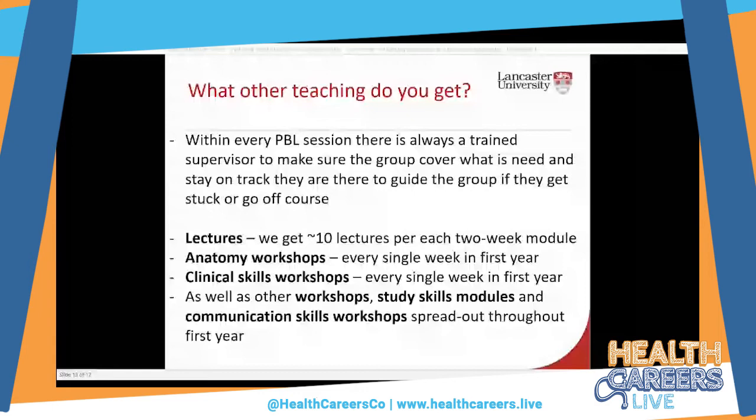In years 3 and 4, there is still the PBL there, but it's more closely linked to what rotations you're on, or it's delivered as clinical placement rotations or specific teaching days or teaching weeks. So it's a bit different and a bit more tailored to those years. And it's quite hard to explain it all succinctly, because obviously it's not the easiest thing to discuss a 5-year degree in a 45-minute session. But this is what it's like for mainly first and second year.